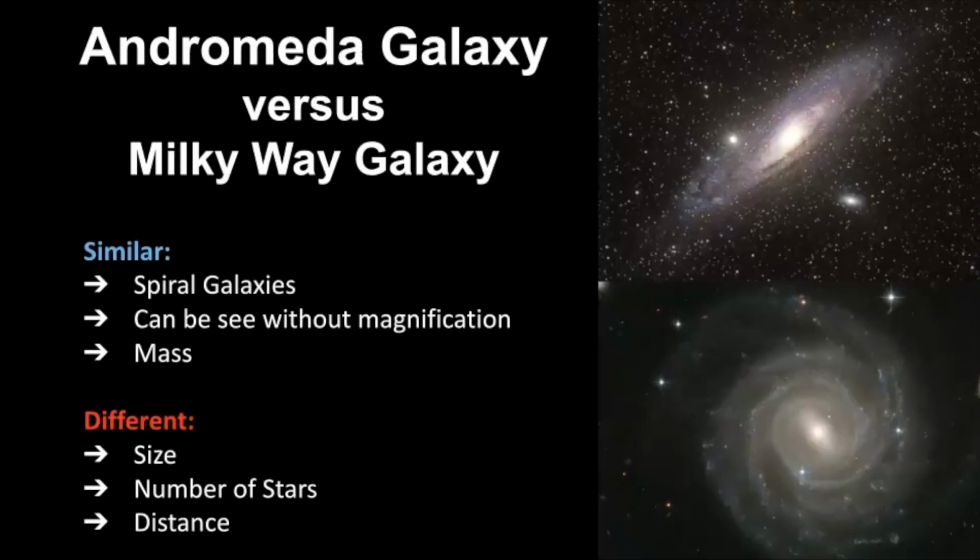So to wrap up, the Andromeda Galaxy versus the Milky Way Galaxy, they're similar because they're both spiral galaxies. They can be seen without magnification if you have dark enough skies, and their mass is similar. In terms of their differences, their size is different, the number of stars, and the distances between each other.